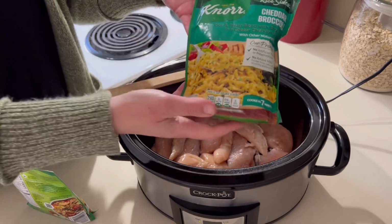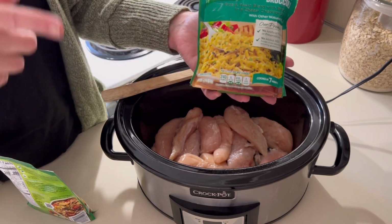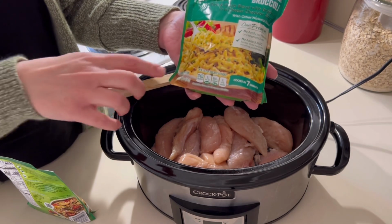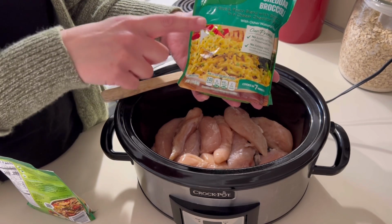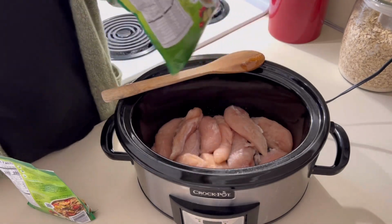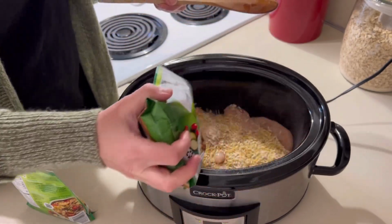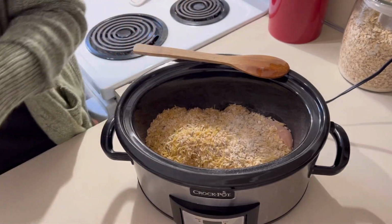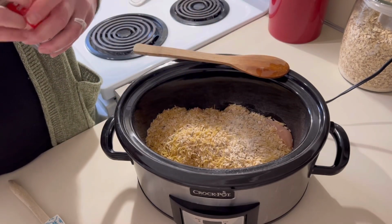Okay, this is what we're going to use. This is the Knorr rice sides cheddar broccoli rice. Now I made a mistake when I got these the last time, and I accidentally got the pasta. So just make sure when you go to the store that you grab the rice, because the pasta and the rice look very similar. So all we're going to do is take 2 packs of this, and really this is just one of those dump and go recipes. We're just going to sprinkle this over our chicken, just like that. It's already got the seasonings in there, as you can see. The next ingredient is cream of chicken, and we just need 1 can.